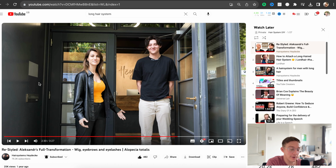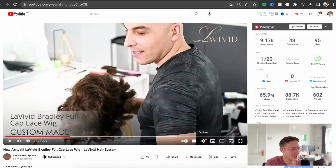And a bit more German, of which I really need to start learning, because I don't understand a word, apart from Guten Tag. Right, so let's move on to the next one, which is a LaVivid wig.